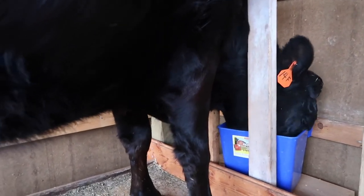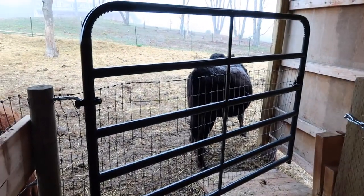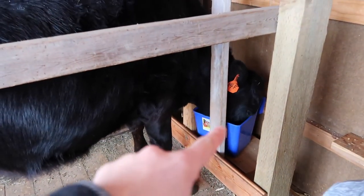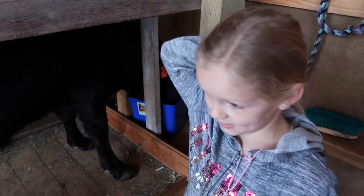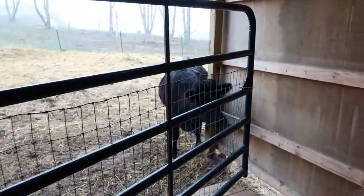She climbed right in. And Giselle, she kind of knows from last year too. She didn't have a calf, but she saw what Fanny was getting. Special little treat. Giselle has a baby too. She's pregnant. She is, yes. And she will potentially be our second milk cow.